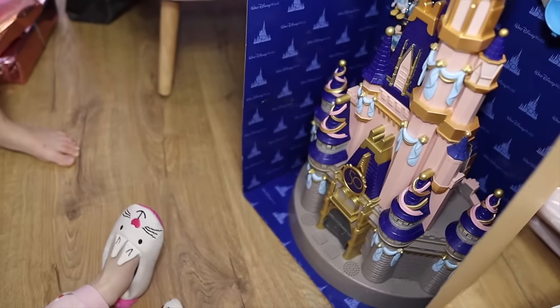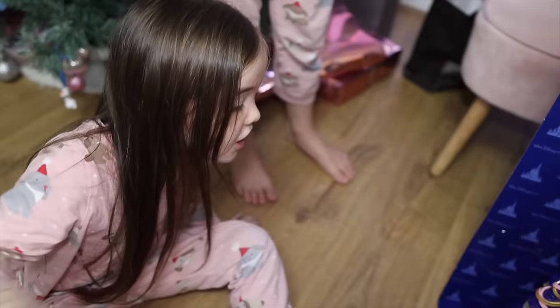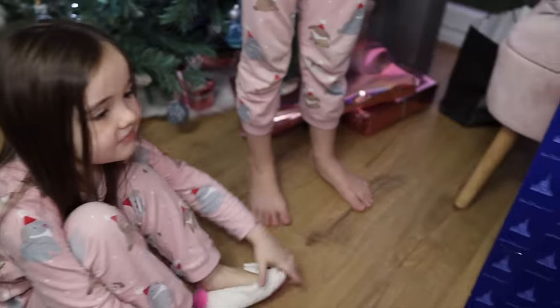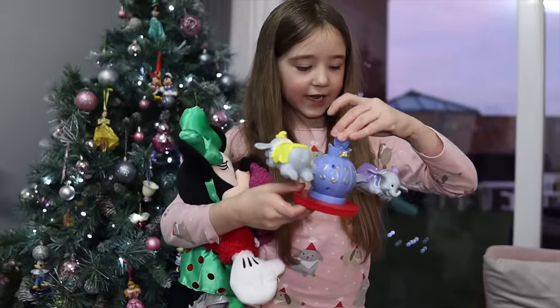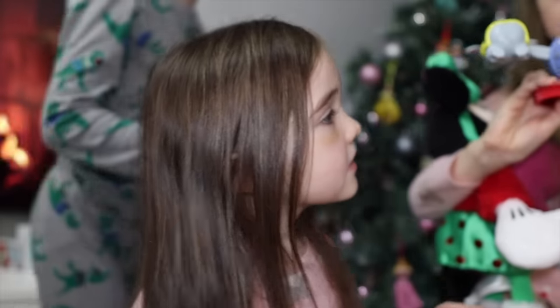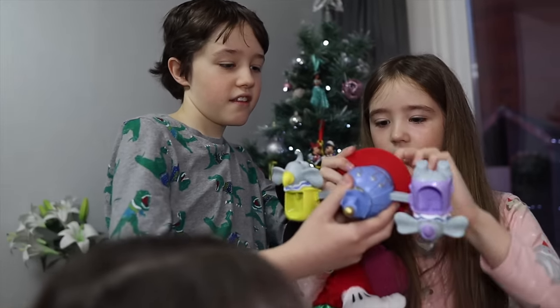Let's get some of this stuff up here then. The door! The door has tape on it! I know, there's loads of stuff all over it. Wow! Okay. Wait, let's see how to work this thing out first. There's a button underneath. Is that a new button? Zara, that's the Dumbo ride. Are you going to go on the Dumbo ride in Florida? How does it go back? But how does it go up and down? I'm not sure.